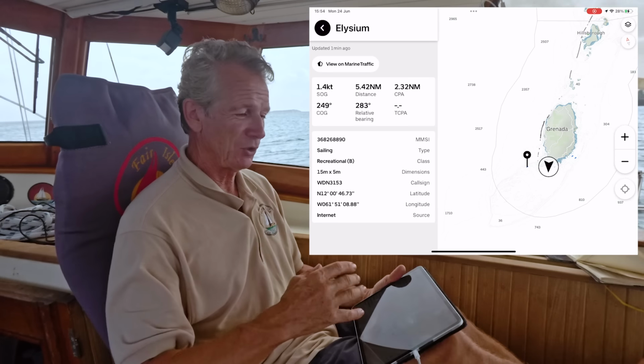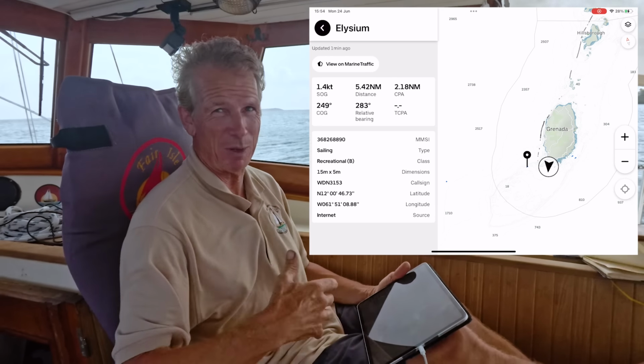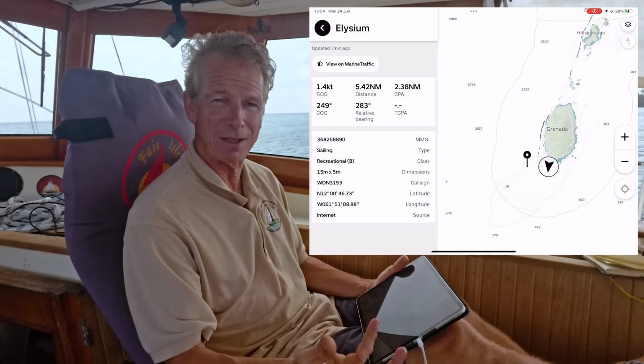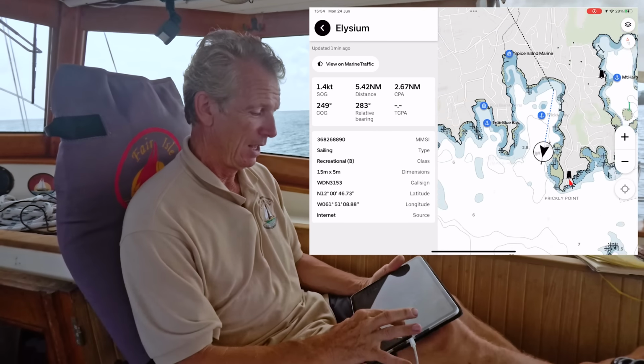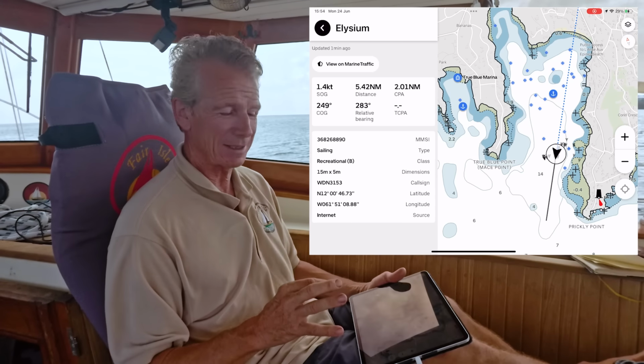And of course, it can show you things, AIS targets that come up that will be way outside the AIS range of your own boat. So it's sort of giving you things in advance that are coming up if you were looking for someone. It's a good way of doing that. So yeah, I do like the AIS system on that.